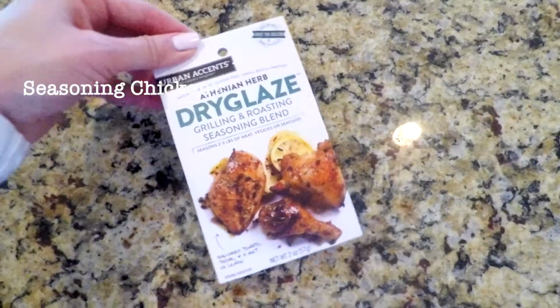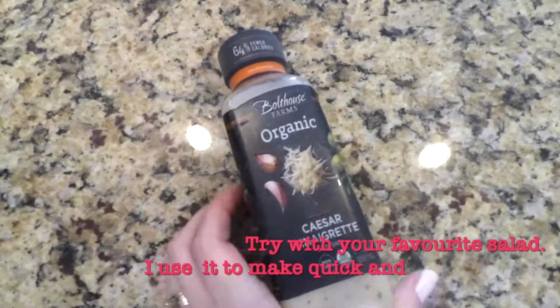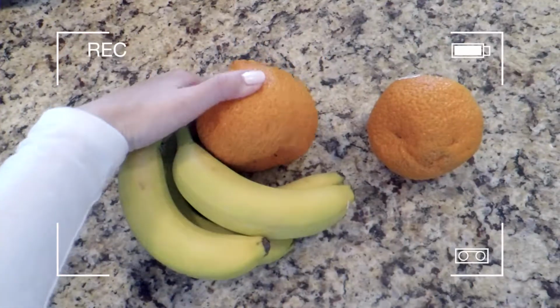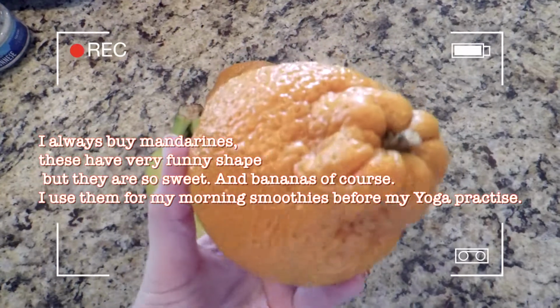And something for the chicken. And of course, something for my salads, organic Caesar vinaigrette. And fruits, mandarins and bananas. I put these in my smoothies in the morning.